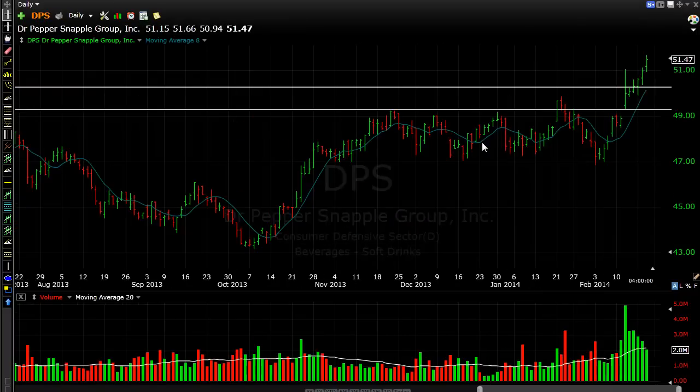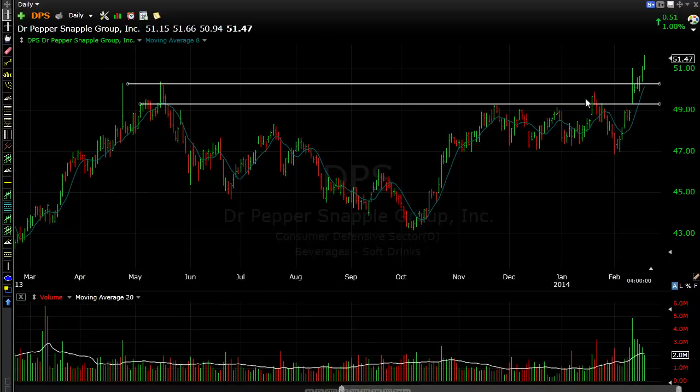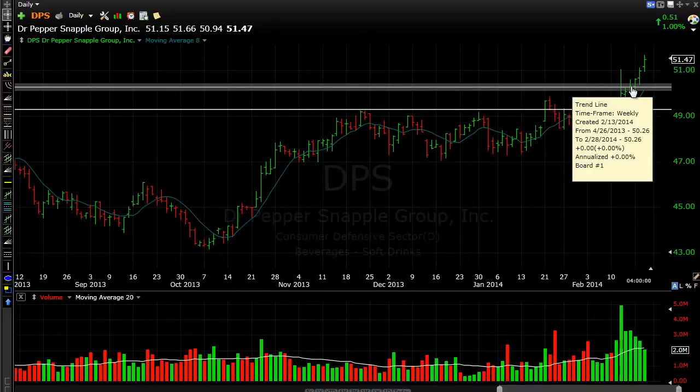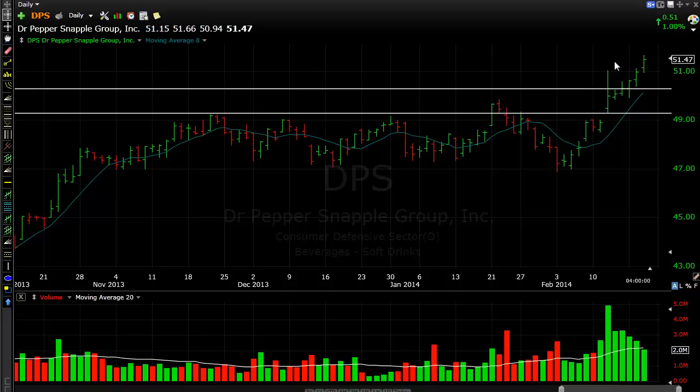DPS, we talked about this one last week for sure. I mentioned that the safe line was right there to break higher if you wanted to get in, and if you wanted to get in early, this was the original line, and the safe line was right there, and you can see it's been going up. You can review it on the video. It's on there. You can check it and verify it.